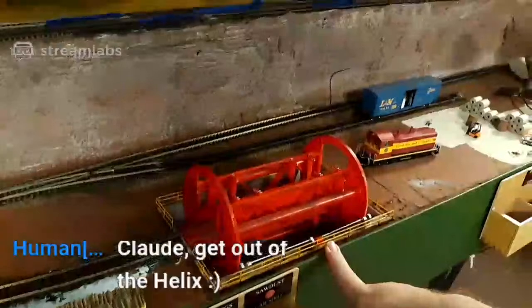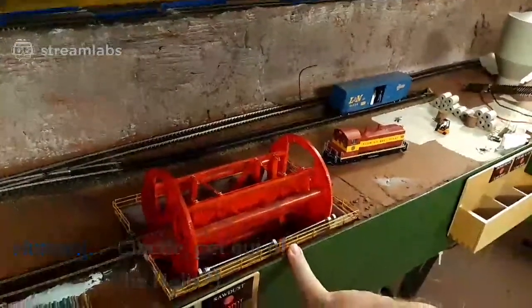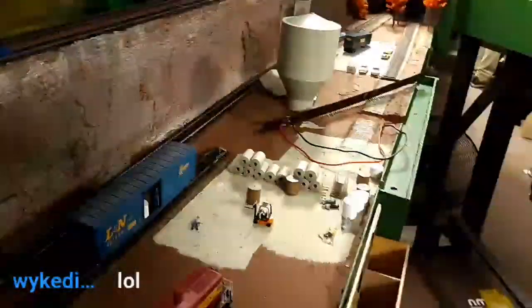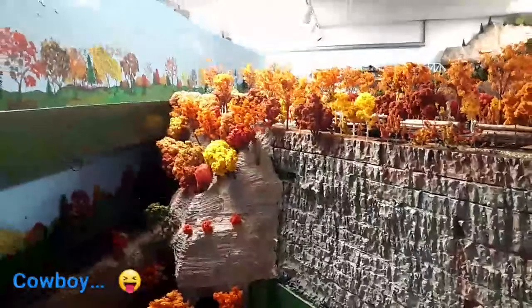The very first thing we built was the rotary dump. And then the paper mill, he's going to have it sitting in here. They're reworking some of the kinks out of the track, so hopefully that'll come out pretty good. Oh man, that's right at 21. And then I'll show you 20 and a half.